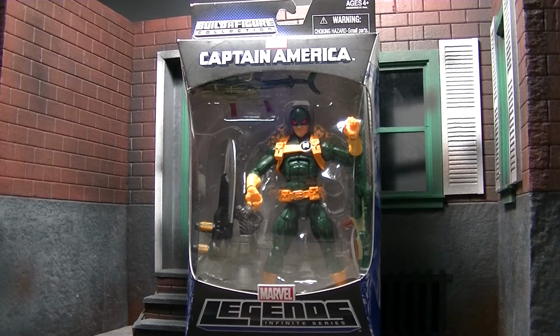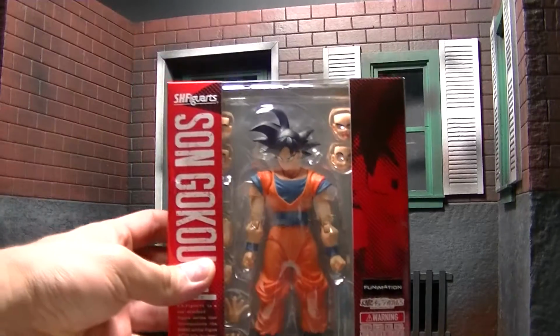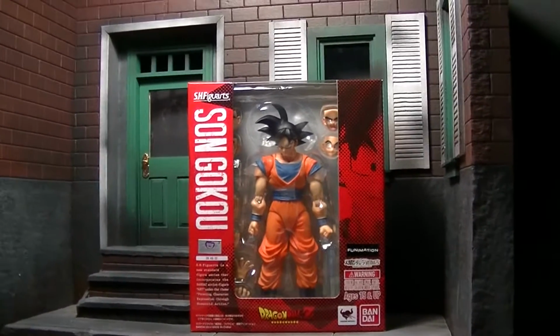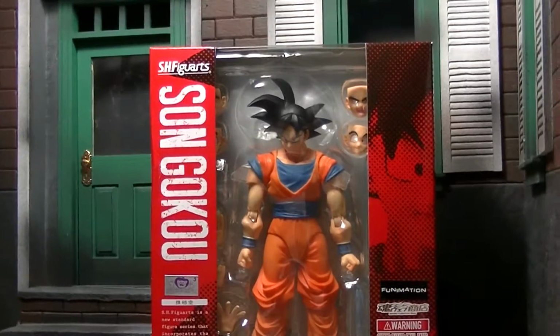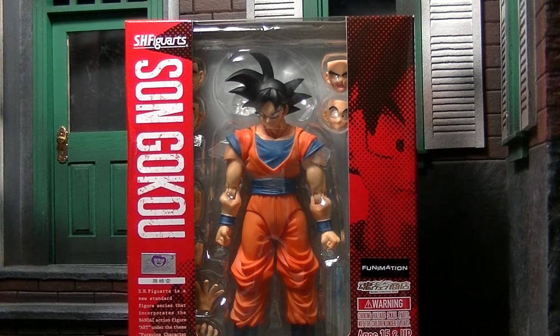So this was one of the things I got this week. Also from eBay, I got the Sun Goku by SH Figure Arts. You know, it's one of the hotter figures. A lot of people have gotten it in the last couple of weeks. Grabbed mine from eBay. I think I paid 42 or 43 bucks shipped, which is about the going rate even for people who are buying it at their local anime shop, what have you.